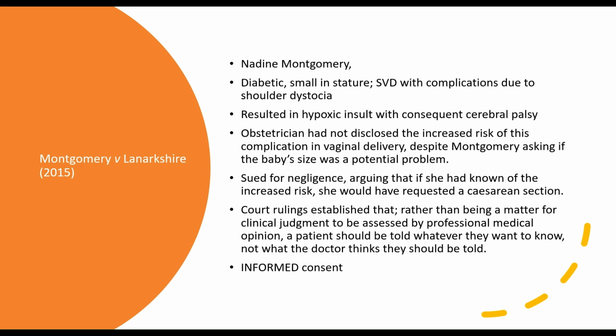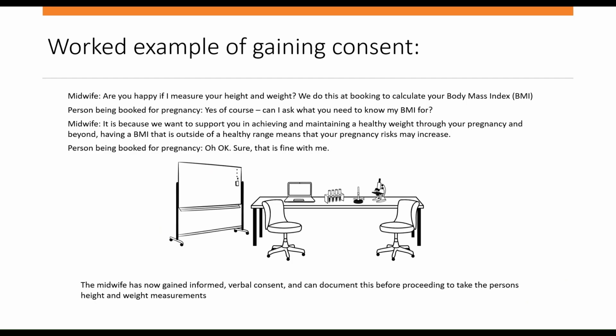So this really put a spotlight on the importance of informed consent. Now, this is a very, very basic example of midwifery care, quite a silly example really, of consent being sought and gained. So it might seem a very obvious action and sequence, but let's just quickly run through this.